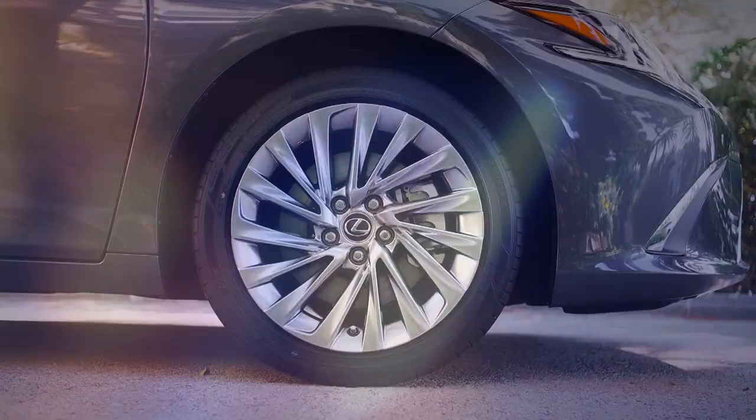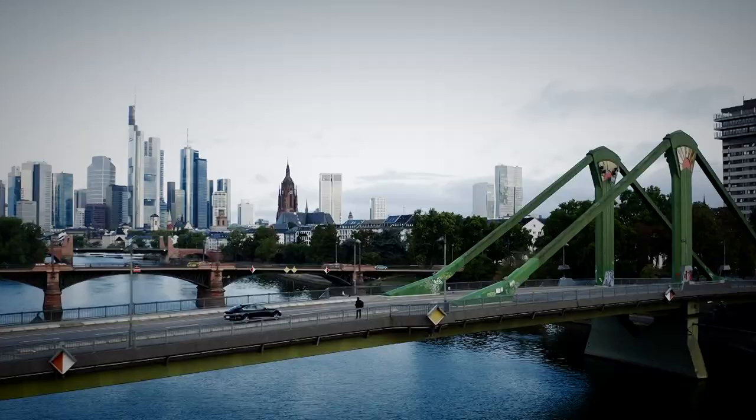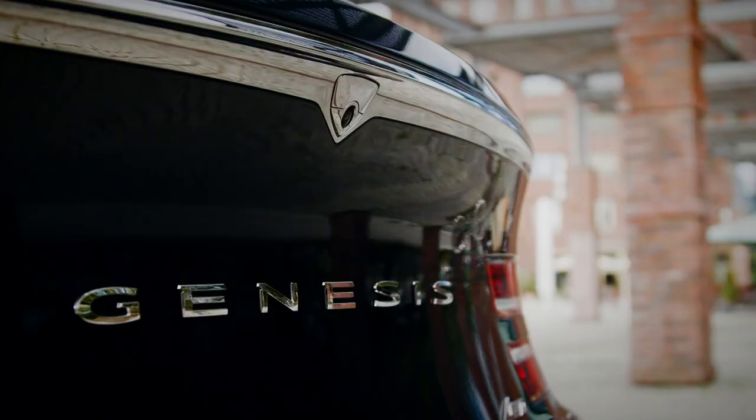As likeable as both the Lexus and the Genesis are then, it still feels like the Jaguars, BMWs and Audis of this world offer more complete packages. We're glad though to see so many interesting saloon cars on offer, despite the popularity of SUVs.